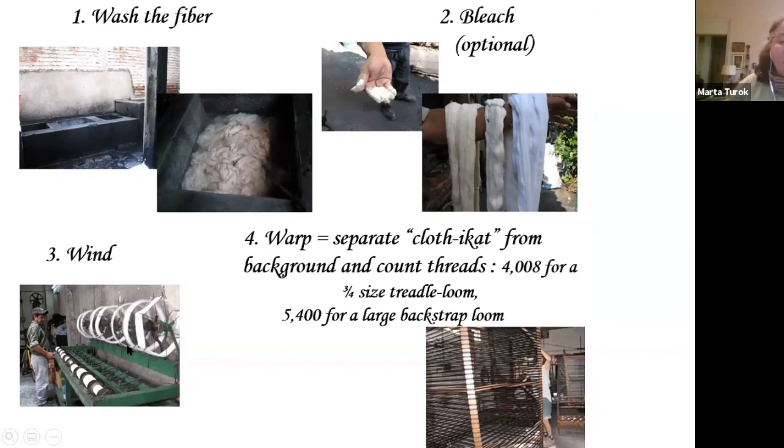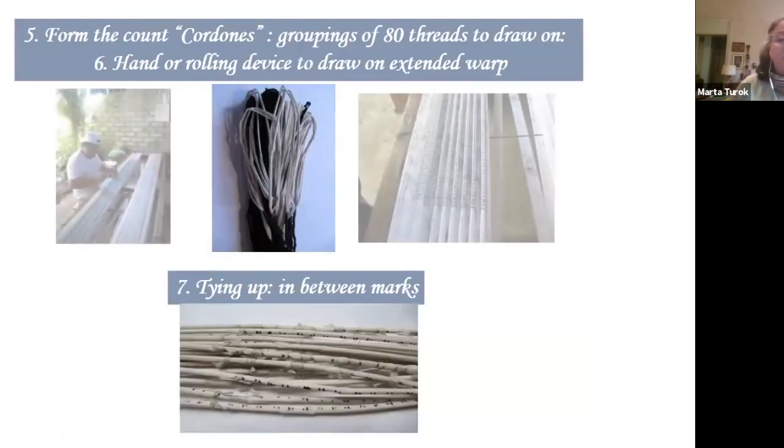Then you wind it on these turn of the 20th century winders. It's sort of like archaeological industrial equipment that they use. And then you get the warping, and the warping that is here in the photograph is for a treadle loom. Now they count 4,008 threads, and if it's a backstrap loom woven rebozo, it would be 5,400. So we're already talking about differences in quality, differences in the density of the weave.